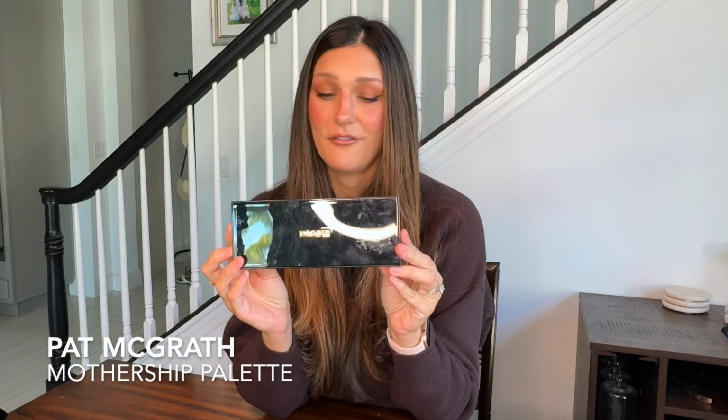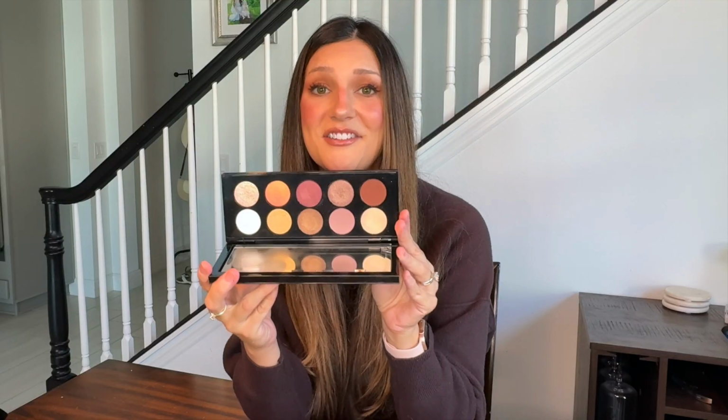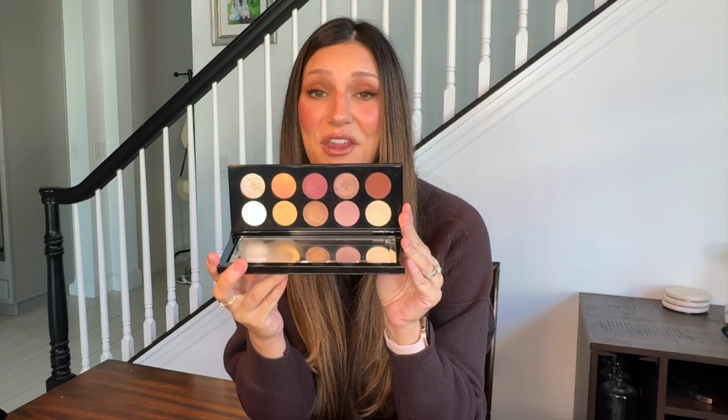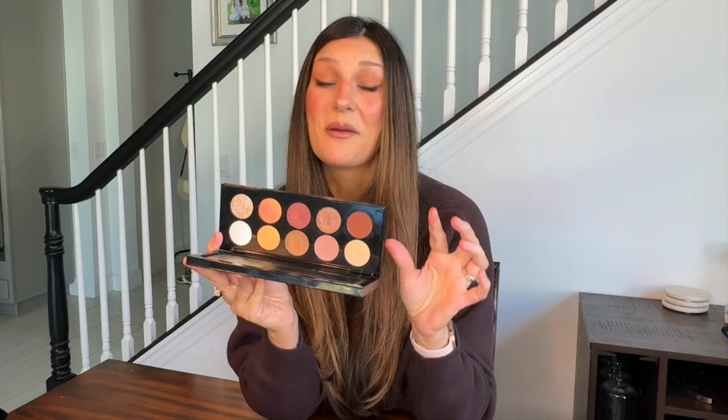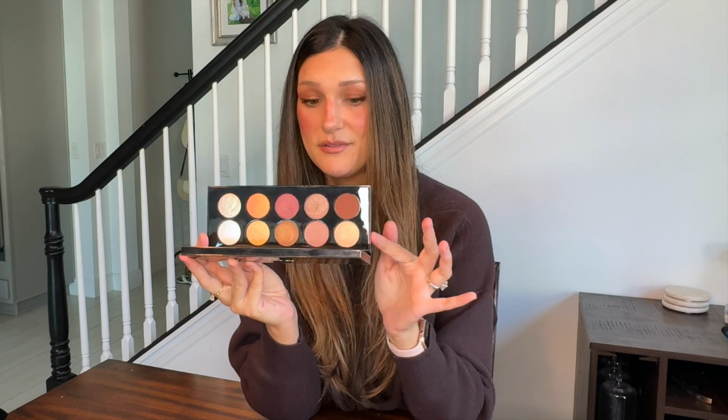Sticking with the eye category, I have a favorite eyeshadow palette for fall. Nobody talks about this. I never hear anybody mention this, but this is the Pat McGrath Mothership palette. This came out a few years ago. It's a very heavy duty palette. She is sturdy, but the colors are just so fall coded. They are beautiful. There are some really pretty bronzy shades, gold shades. The purpley shades are what made me gravitate toward this palette, and those are the shades that I use the most in this palette. So I'll swatch some of my favorites.